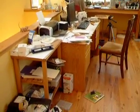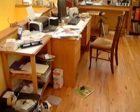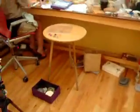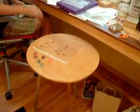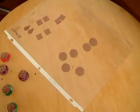So this room is where we do most of our business accounting work, and Karen does her jewelry work. So Karen's working over here right now on some pieces. So what are these pieces right here, Karen, on the table here?